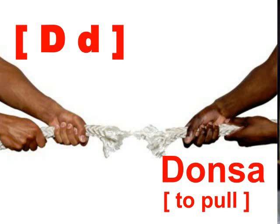D in isiNdebele is pronounced like this. D. Say it with me. D. Very good. A word in Ndebele with the D sound is donsa. Say it with me. Donsa. I'm sure you've guessed it. Donsa means to pull. Good job.